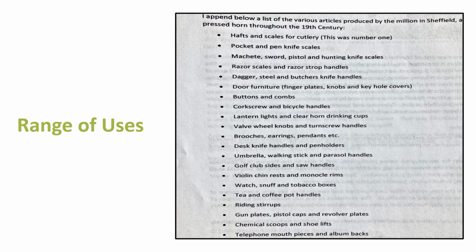Handles for machetes, swords, pistols, razor scales, razor strop handles, door furniture, corkscrews, bicycle handles. All the things that we think about where now we'd think rubber or plastic, what did you do in 1850, 1860? Some jewellery, pen holders, golf club sides, violin chin rests. I don't know if you've got any violin players here, but you need to think about those things. Riding stirrups, tea and coffee pot handles, gun plates, pistol caps, revolver plates, telephone mouthpieces and album packs. So the range of things that you could have used that horn for.